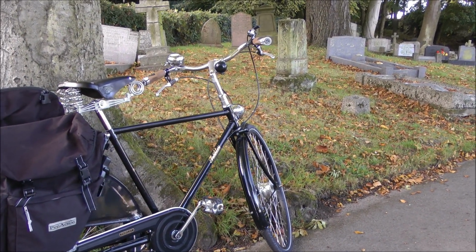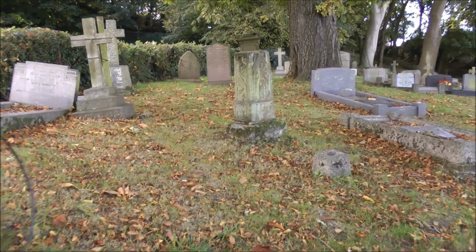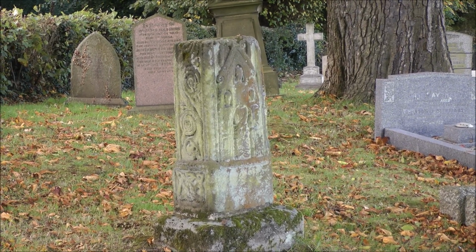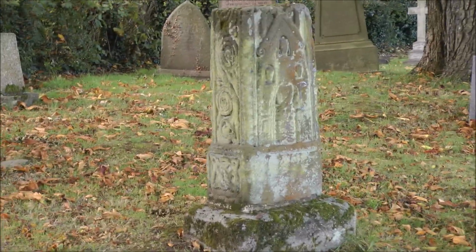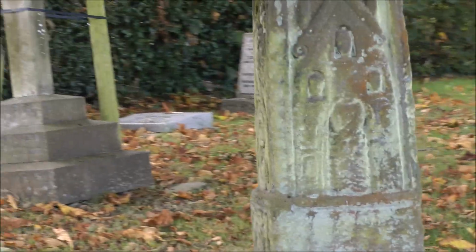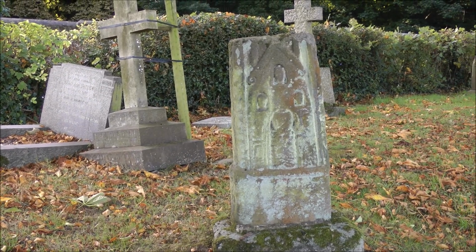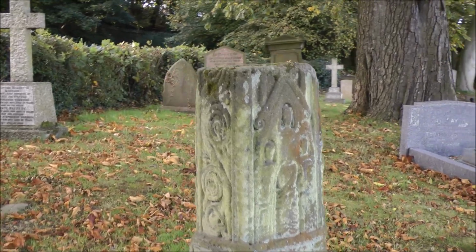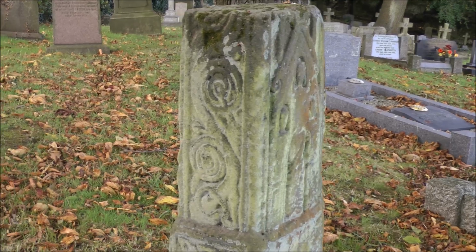Excuse the sound of a diesel engine, but we're here at St Peter's Churchyard in Heysham. Lovely base there. Base of a cross. It's not a gravestone like some people think, it's the base of a cross from Anglo-Saxon times, or in this area being Lancashire, probably more accurate to describe it as Anglo-Scandinavian. Probably dates from the 9th or 10th century. Beautiful carving.